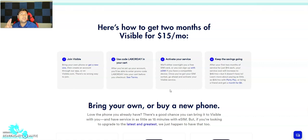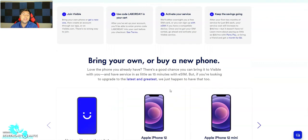So after it's $15 for 2 months, it's going to be $40 a month, which is still really cheap, guys, for Verizon's coverage and basically unlimited everything, including hotspot. Or if you have 4 people or more in a party, that's $25 a month, which I think is a phenomenal deal.